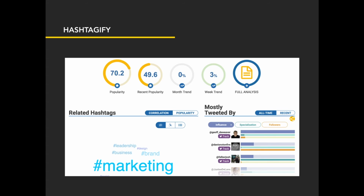For example, I typed in hashtag branding. Some other related hashtags include hashtag leadership, design, business, marketing. So that shows me people interested in the topic of branding are also interested in marketing, which makes sense, right? They're also interested in brand. That's something else that makes sense.